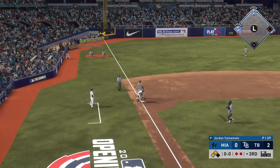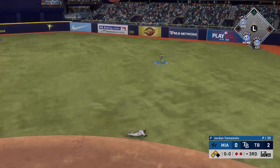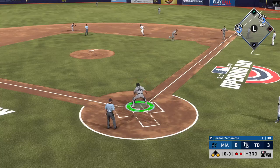The left fielder, number 11, Hunter. Into the box now, Hunter Renfro. Line drive, base hit to right. The throw to the plate, and not in time as the run scores. And he'll get in there safely.